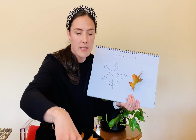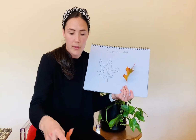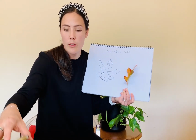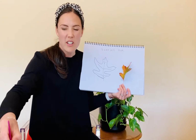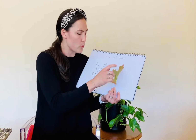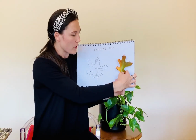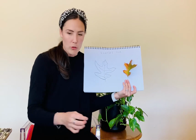Might use the paint, some of the colours of the paint. Move my leaves out of the way. You need quite a bit of space for your painting and your drawing. And usually I would paint with my book down flat, but I'm painting it up so that you can see what I'm doing. It's a bit tricky, isn't it?